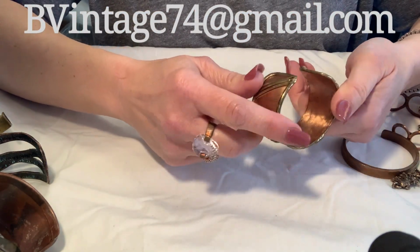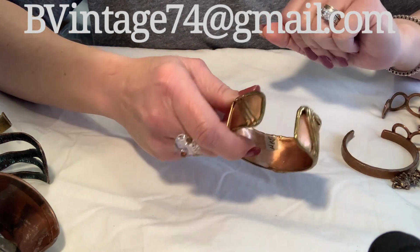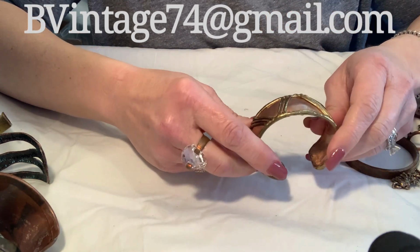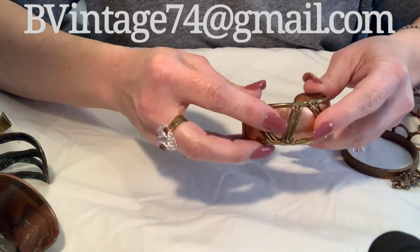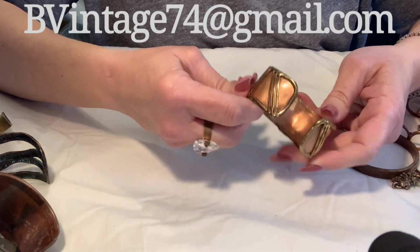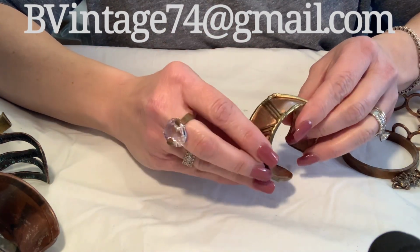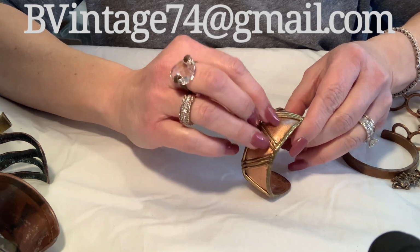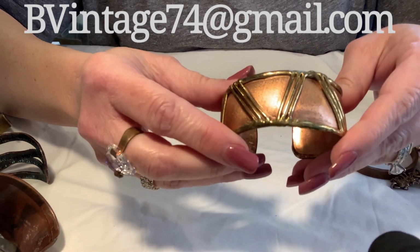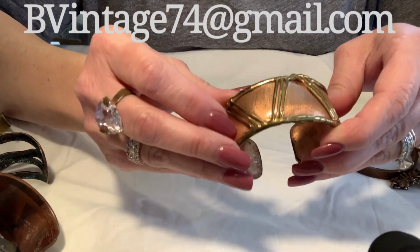All right, this one has a sticker from maybe somebody's booth or a show. It's metal, but it almost looks like it's painted in a way, that copper color. I could be wrong. It could be just the texture that's on there. And then it's got this raised gold accent.